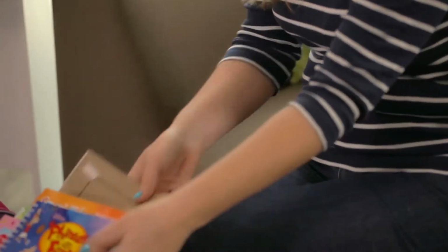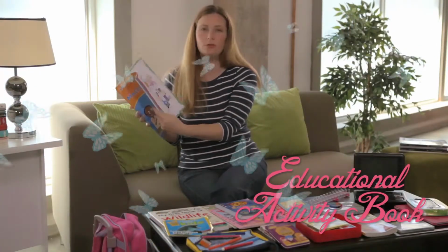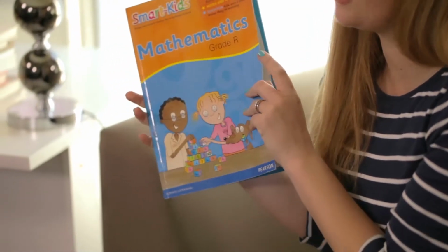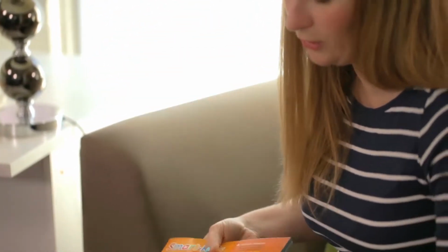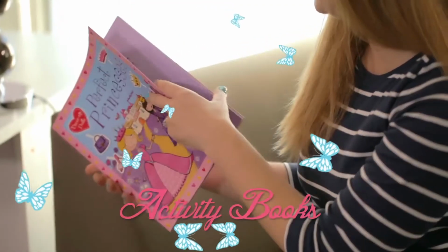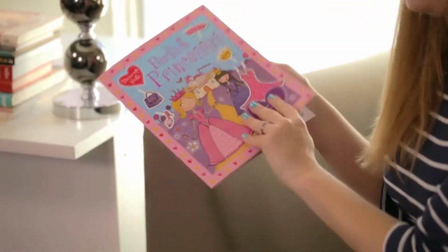If you're looking for a few other ideas, there's also these things called Smart Kids. Obviously it's a bit more school-based, but maybe if you're taking them out of school for a few days, you might like to just add this into the bag so that they can keep on top of some of their schoolwork. And then things like paper dolls. So this book comes with a few cut-out paper dolls in the back. And then you can kind of select the outfits. That could be quite nice.